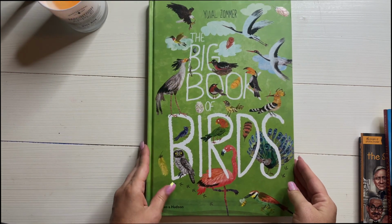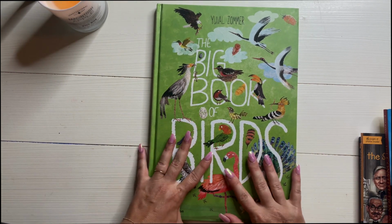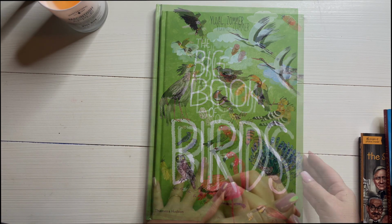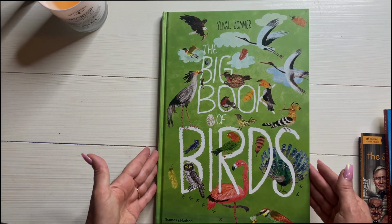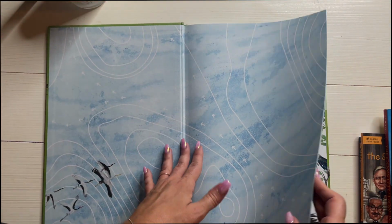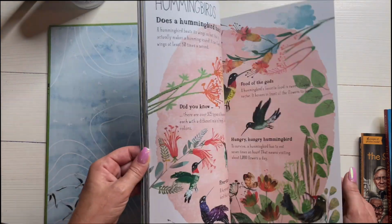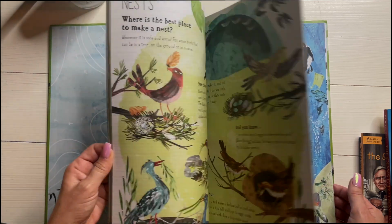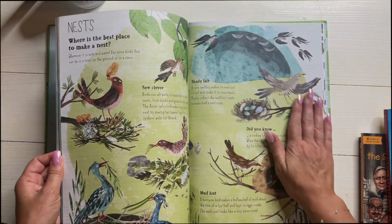And I have one last thing from Barnes & Noble. This goes with our birds theme, which we don't have. I wasn't able to show you all that because it's coming from The Good and the Beautiful. So this is the Big Book of Birds. It's just to have in the schoolroom, not really going to be teaching from it necessarily. I just love having these extra supplemental books. But very pretty.